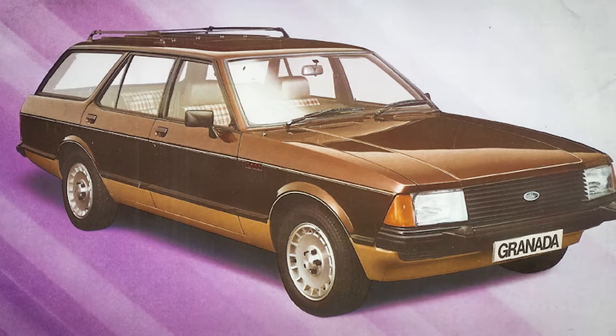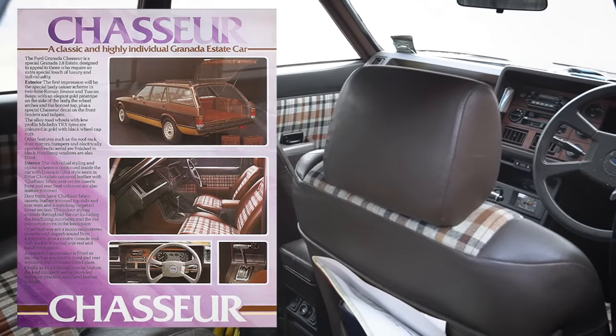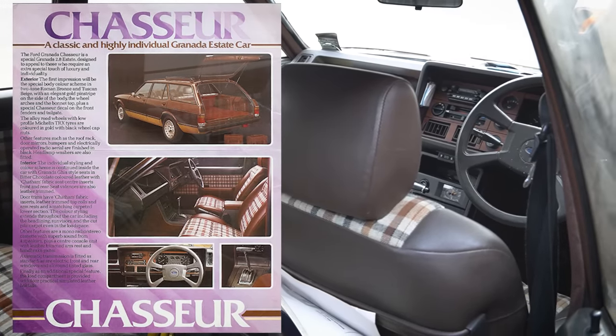Because it's the Chasseur, the interior was a proper event. Brown carpets, brown headliner, body-coloured sunroof with this Chatham, I think they called it Chatham check, which is quite sort of padded. And then real leather. This is real leather, isn't it, Dave?